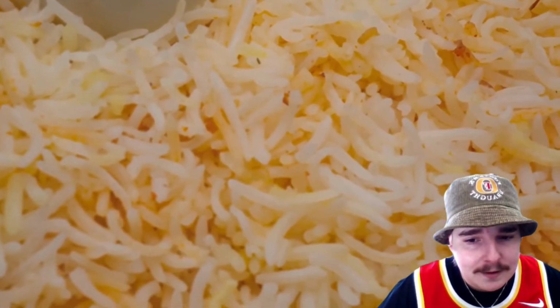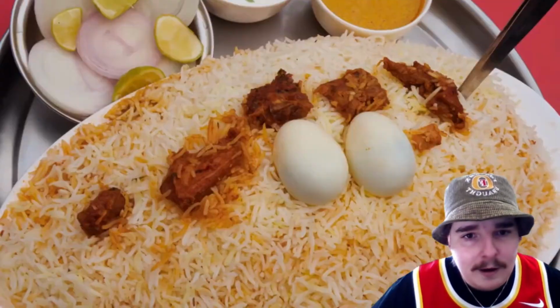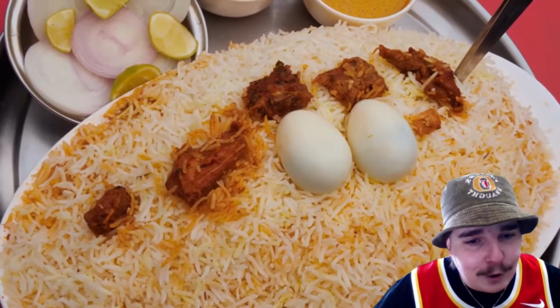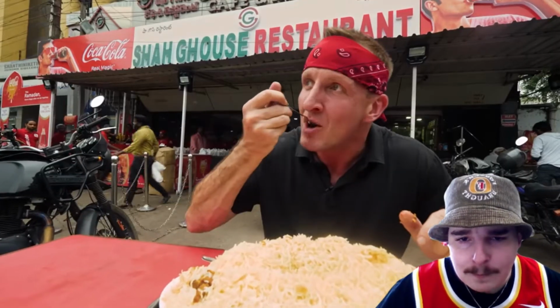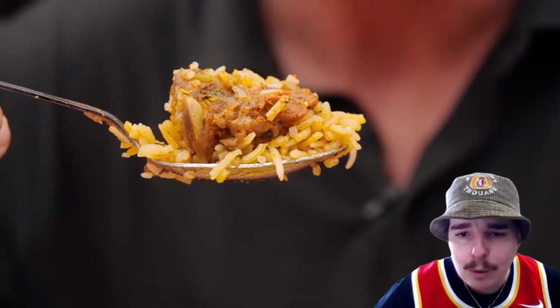Bro, I'm so jealous. It hits you in waves. It's like first the explosion, and then the aftershock. The rice is so perfect, fluffy, it's a full flavor. I got some meat with the rice, and that's when it starts to get really nice. I cannot get over how tender that meat is. And that's just the beginning.